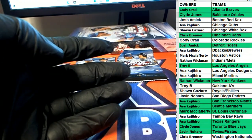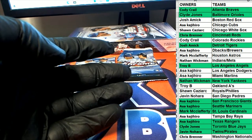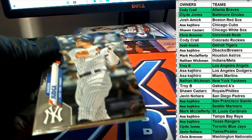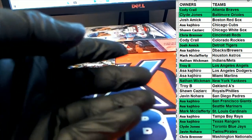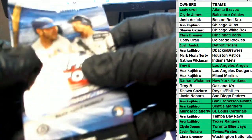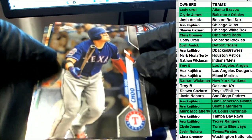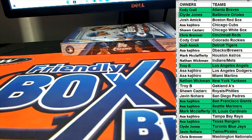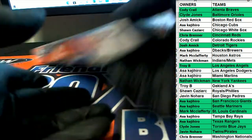Auto. That is Javin N. Nice Judge. Seager, Tatis. Our last one, guys. Senzo Choi. Toro, Albies, and Brown. All right, guys. On to the last box here in the half case. This is box number 12.